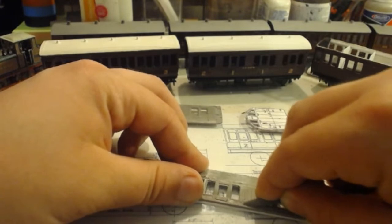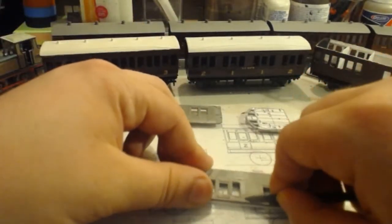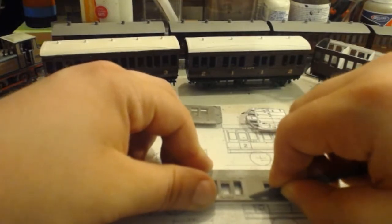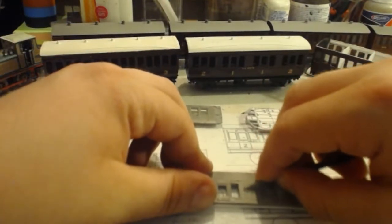Yeah, this one with its slight angle that I can use is definitely better. I want all my files to have this slight angle.